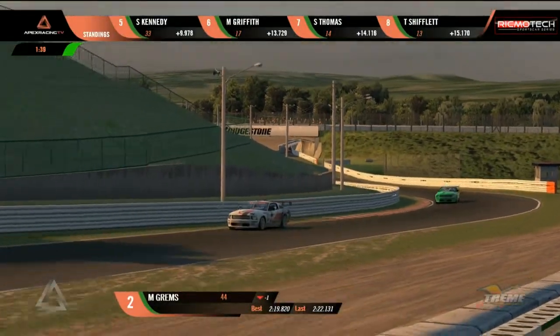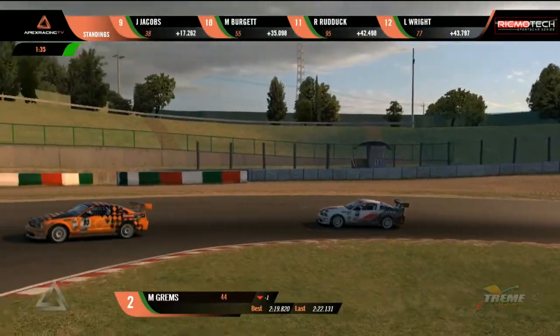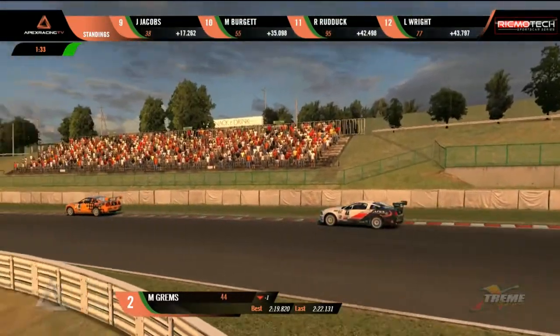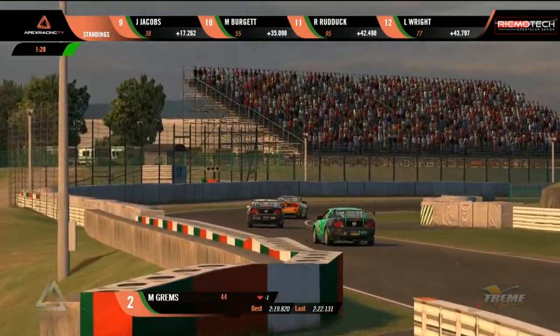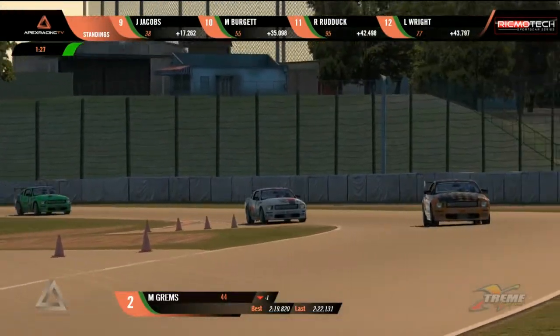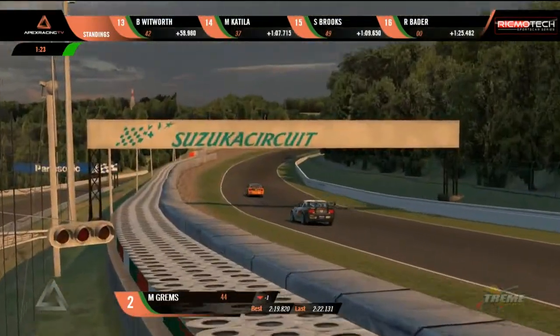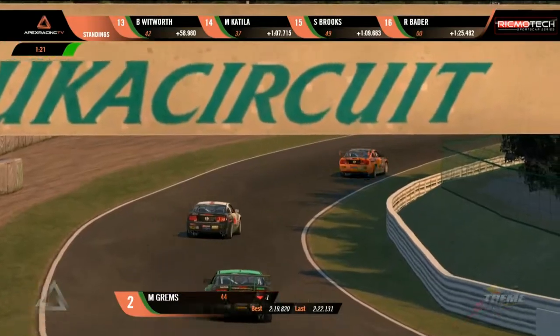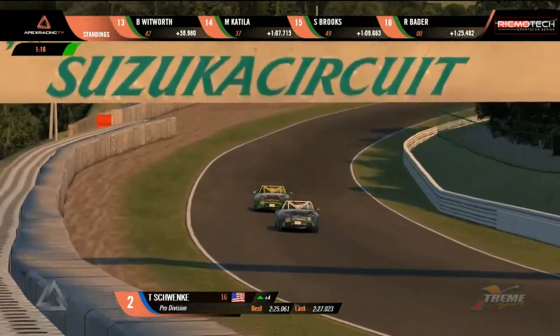A few laps to go. Mike Griffith has had issues. He's had big issues. He's in the pits. What's happened? Oh, big crash actually. Oh, Mike Griffith. Oh no, he's collided with a blooming Mustang. I mean a Mazda. Through Dunlop curve. Oh, and it's John Allen involved in that, but I think John Allen's had a mistake. Stephen Thomas had a mistake as well.